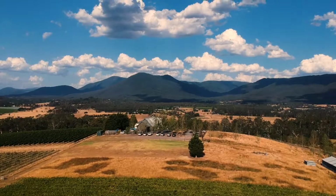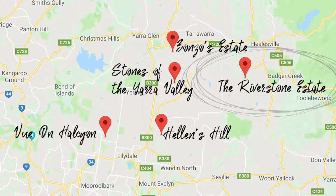At the stunning Riverstone estate. This is, I think, probably my favourite in all of the Yarra Valley because of the sweeping hills. It's sort of a bit secluded from everything else as well, so it's along the back roads. You're not on the major highways and so forth, so you're not having to compete with the traffic and that sort of thing, so it's tucked away.